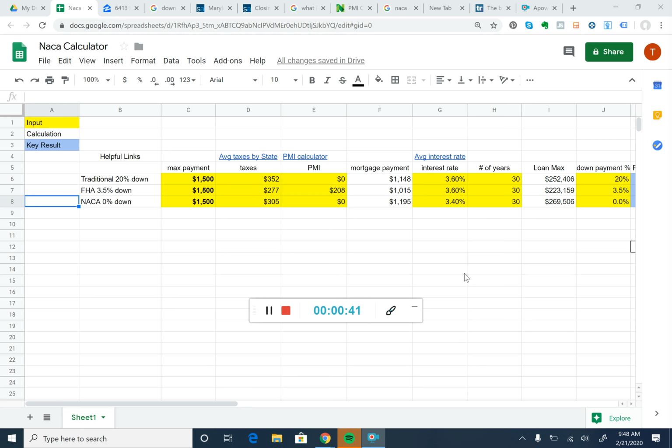As a bonus in here, you'll also see a section to play around with if you went the conventional mortgage route with like a 20% down and a 30-year mortgage. You can also play around with if you were going through the FHA program with 3.5% down. And then you can just see how all three of these routes compare to each other.